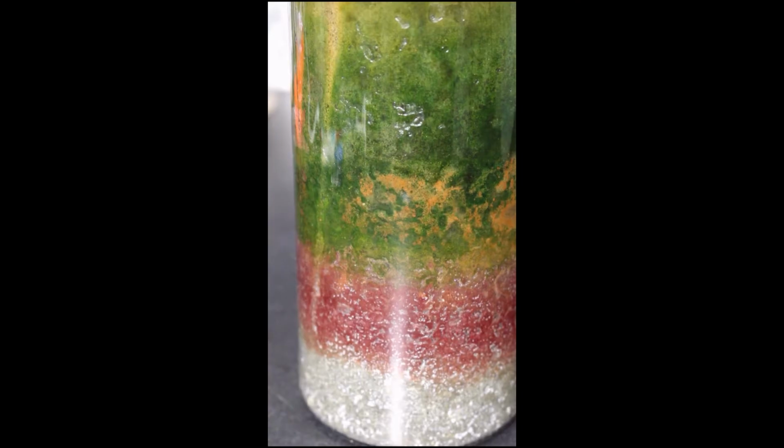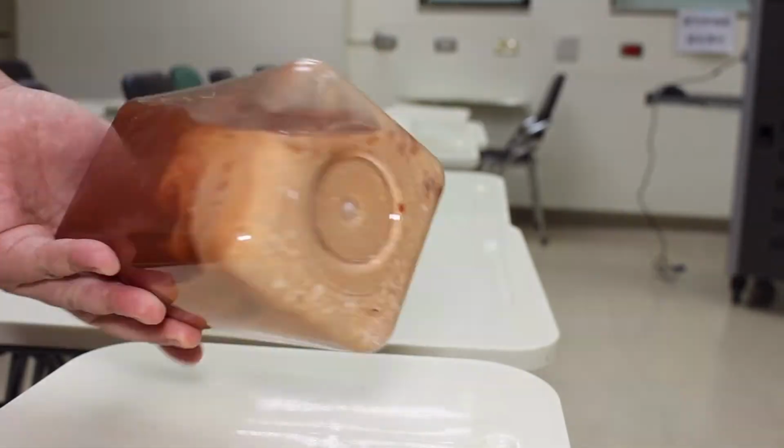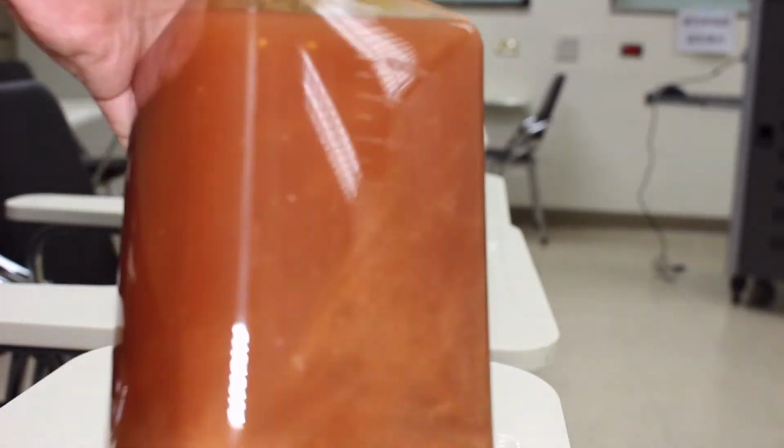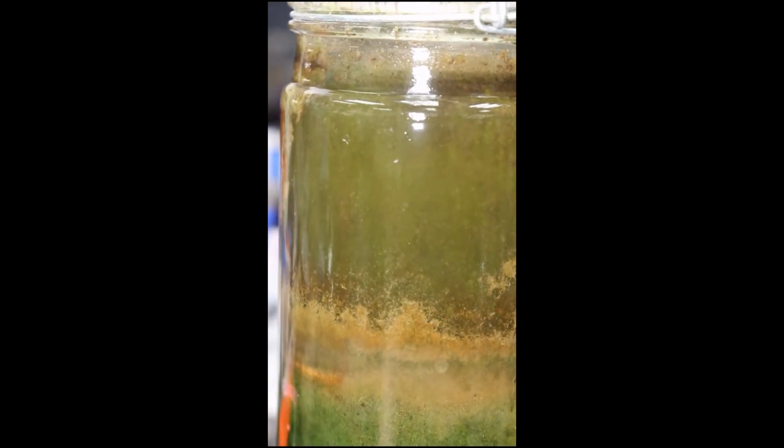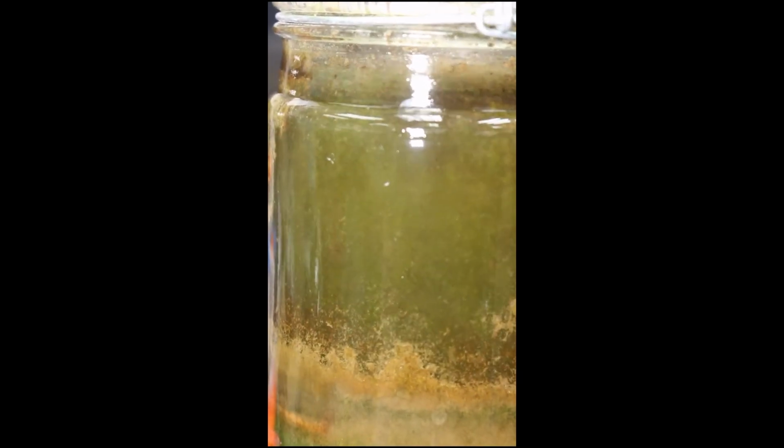I took some of the bacteria from this red layer and put it into the egg medium, and I successfully grew a bottle of purple sulfur bacteria. Now let's just look at the two columns I made.